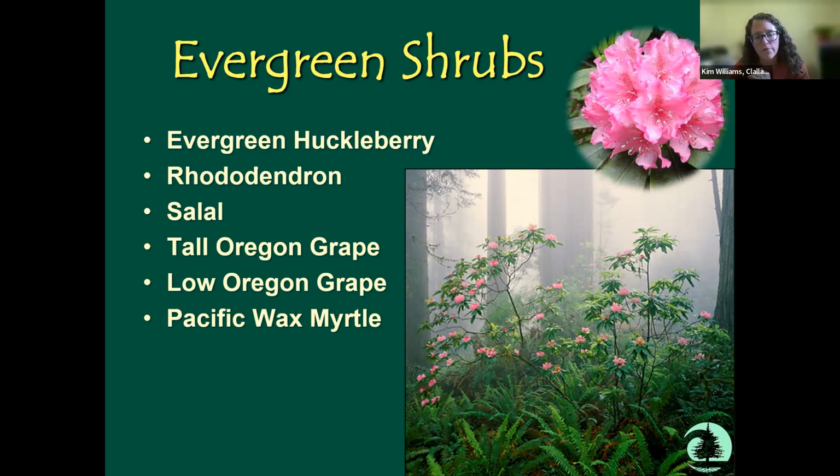Rhododendrons are just made for the Northwest. And if you can get this native one, you can prune it up to have all sorts of cool Japanese shapes if you want. And it's just great. It does like a shadier spot, not the full sun. It can grow in full sun, but it would thrive more in part shade.